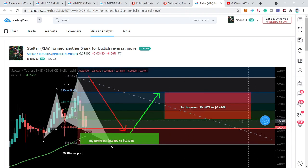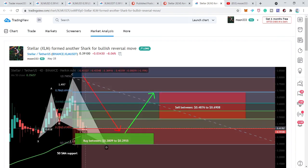Now, after playing the chart, we can see that the price action did move down and give us another chance to catch it from the buying zone. And at this time it is moving at approximately 39.1 cents. That is very, very close to this buying zone, which starts from 38 cents and ends at 30 cents. And our sell targets, as per the Fibonacci sequence of this bullish shark, are 48.7 cents and up to 69 cents. But I would be looking for a bigger target, and I'll show you why I am looking for the bigger targets.